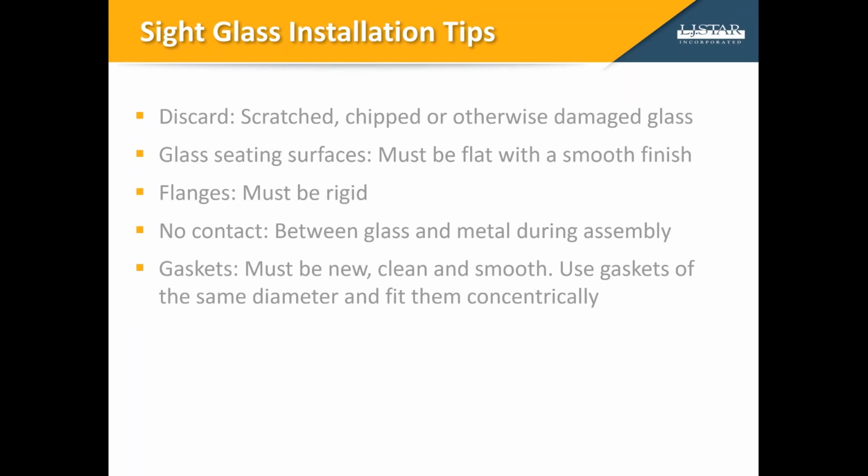Regarding installation, never use glass that is scratched, chipped, or otherwise physically damaged. Glass seating surfaces must be flat within 5/1000ths of a smooth finish. Flanges must be rigid. Don't allow the glass to contact metal when assembling. Gaskets must be new, clean, and smooth. Only use gaskets of the same diameter and fit them consistently.